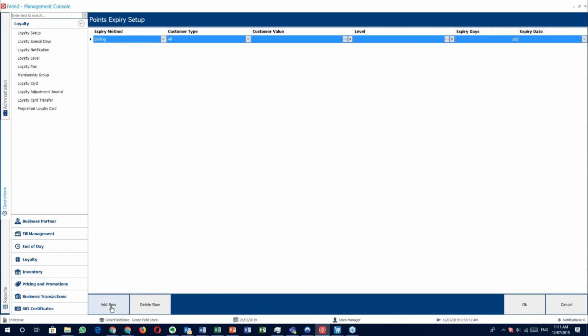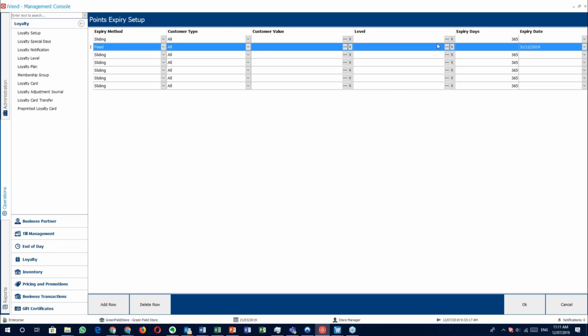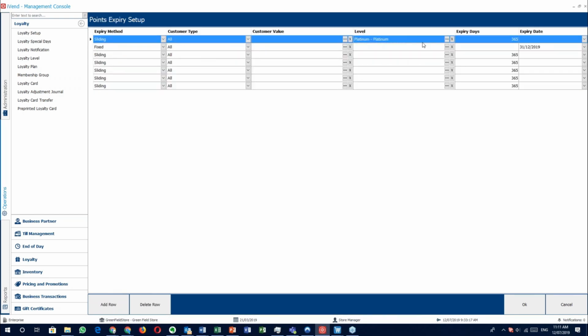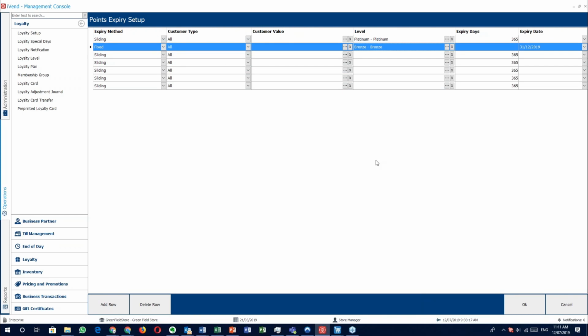After that, I've got my points expiry set up. I can have many ways to expire my points. The primary two are either sliding or fixed. Sliding being I've got 365 days to spend my points, or fixed, I must spend all my points by the end of the year. And I can say that for different customer codes or certain customer groups, they've got different types. Let's say for this one, all my platinum level guys, they get 365 days to spend their points. But all of my bronze level guys, they need to spend them before the end of the year.